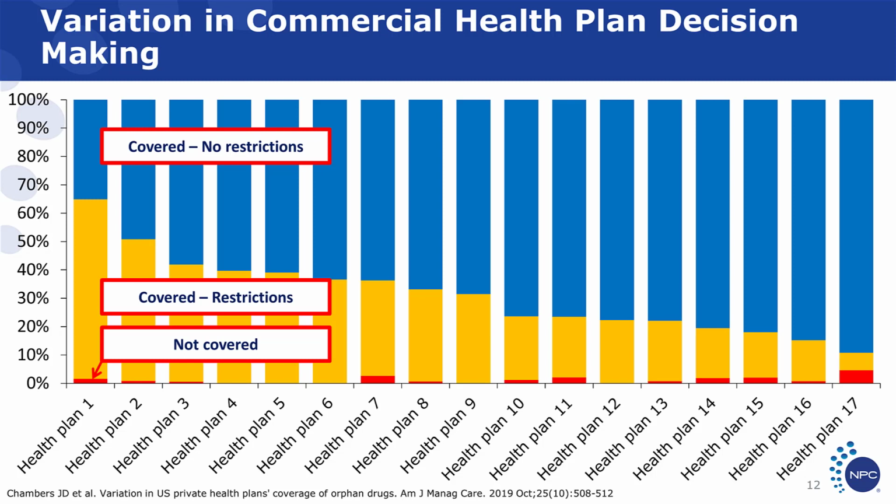But this is just looking at 17 of the largest commercial health plans in the US for the commercial line of business. Now, what's represented here are these health plans' coverage decisions, in this case for orphan drugs, so a set of specialty drugs which we study here at Tufts. And if we look at Health Plan 1 on the left, you can see there that 35% of the time, Health Plan 1 is covering these products for the same patient population as the FDA approved the product. So this is the blue part of the bar. This means that the health plan covered the drug but did not apply any coverage restrictions such as patient subgroup restrictions or step edits as part of that decision.